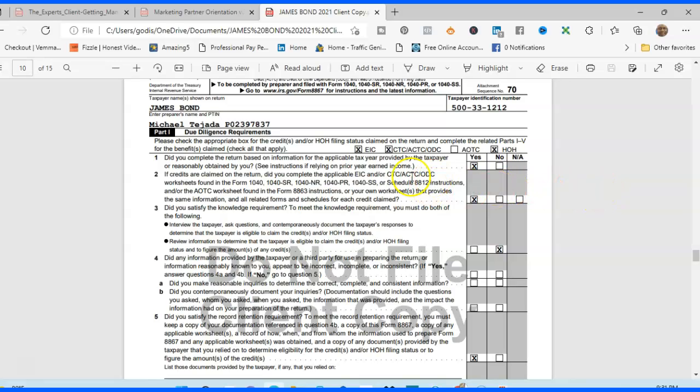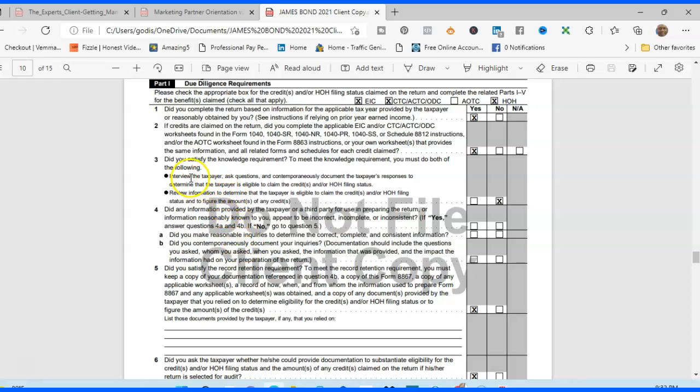And so we went over this here. Number one, did you complete the return based on information for the applicable tax year provided by the taxpayer or reasonably obtained by you? That's yes. Number two, if credits were claimed on the return, did you complete the applicable EIC and child tax credit, additional child tax credit, other dependent credit? Yes to that. This here, did you satisfy the knowledge requirements? Interview the taxpayer? That's yes.